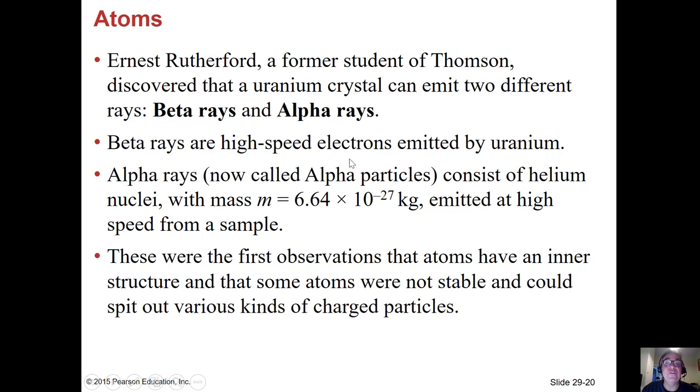So this is a uranium crystal that's decaying. Some of the decay products are beta rays, which again, high-speed electrons, and alpha rays. These were the first observations that atoms have an inner structure and that some atoms were not stable and could spit out various charged particles. In other words, they discovered radioactive particles. So uranium decays. Some of the decay products are alpha rays, or in other words, helium nuclei. Some are electrons. Okay, so atoms aren't completely stable, in other words.